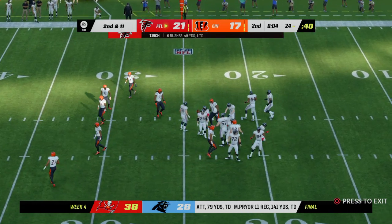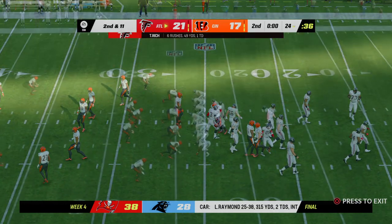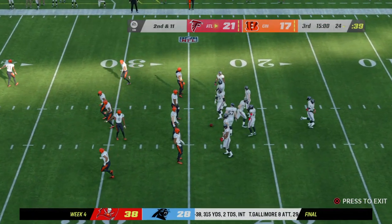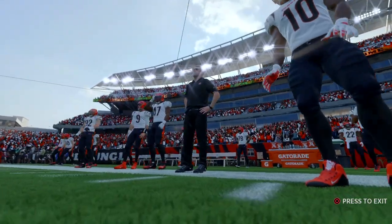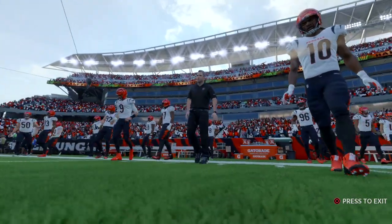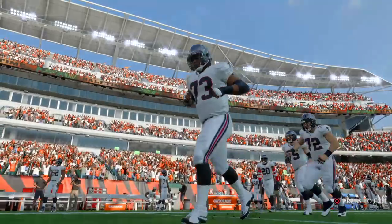And with time running down, they go down to a knee. So we've reached halftime here in a four-point game. As we'll send you down to Orlando, we check in with Jonathan Coachman for our EA Sports Halftime Report.